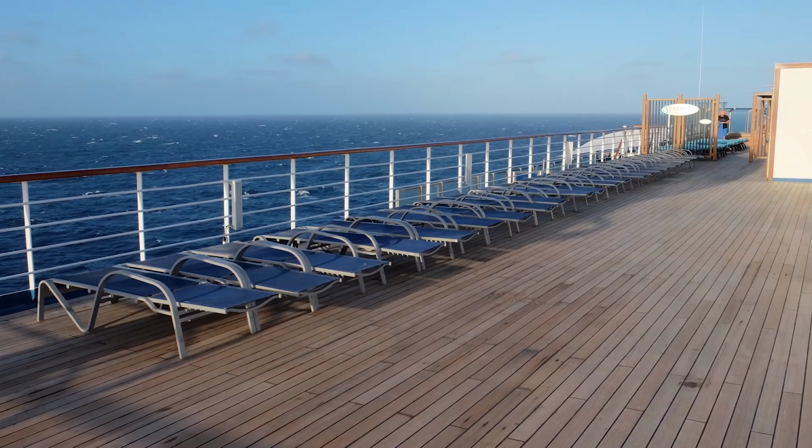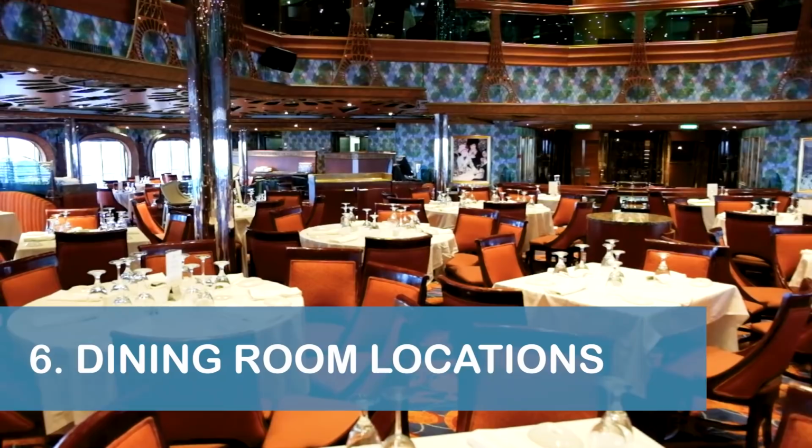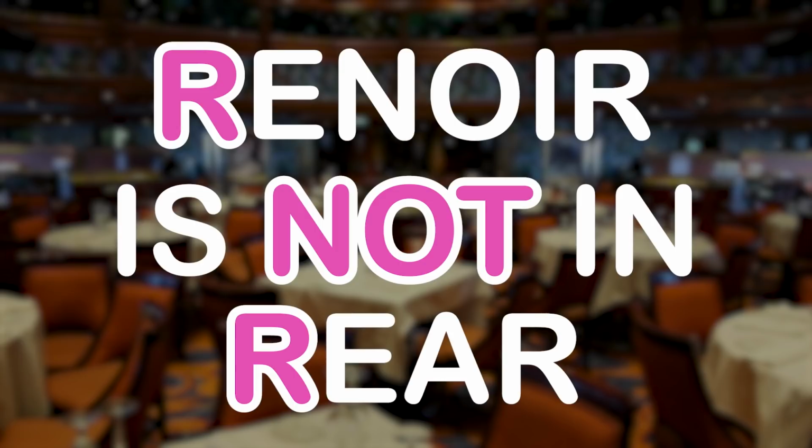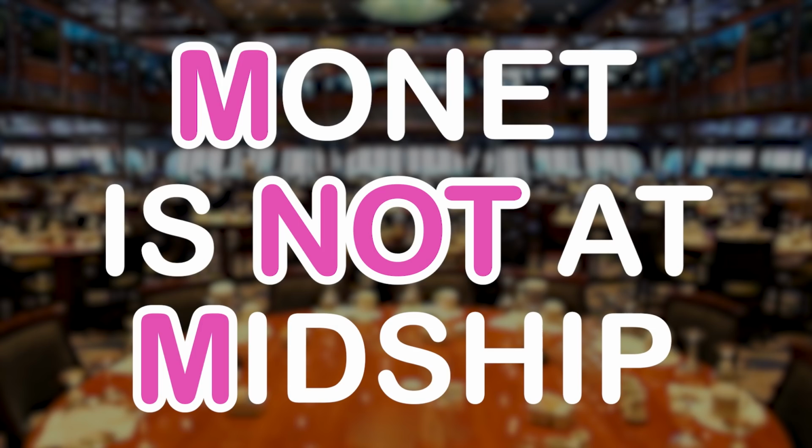Our next tip will help you remember where the two main dining rooms are located. Just remember to think opposite. The Renoir dining room is not in the rear of the ship. It's located at midship. And the Monet dining room is not at midship. It's located in the back of the ship.